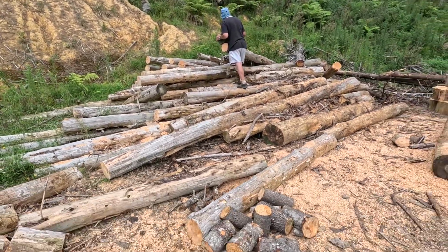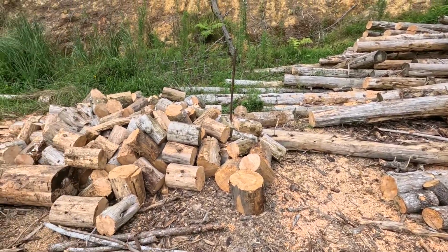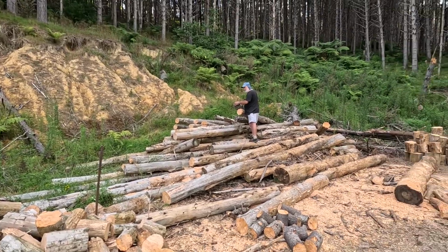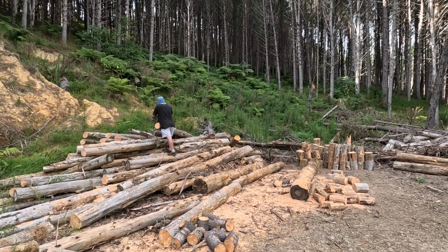But between the two of us, we've managed to cut quite a bit of firewood, clean up the pile, and it'll be all nice for a lovely cozy winter.